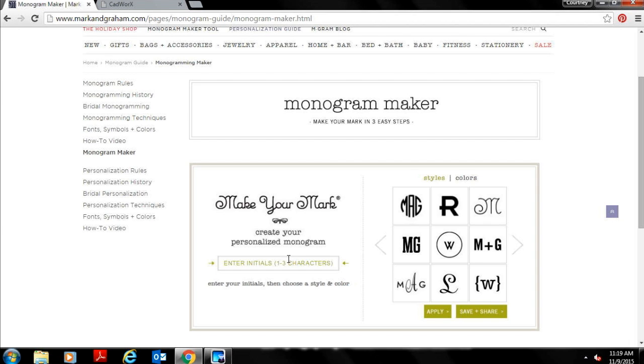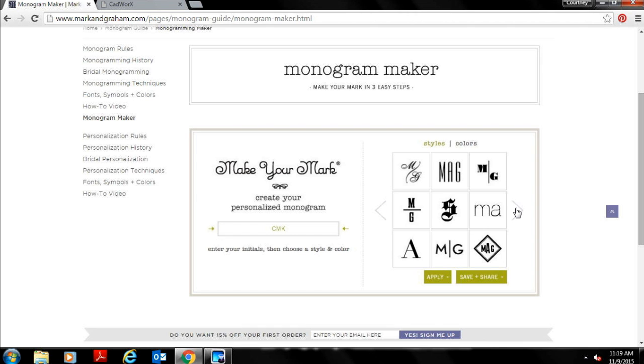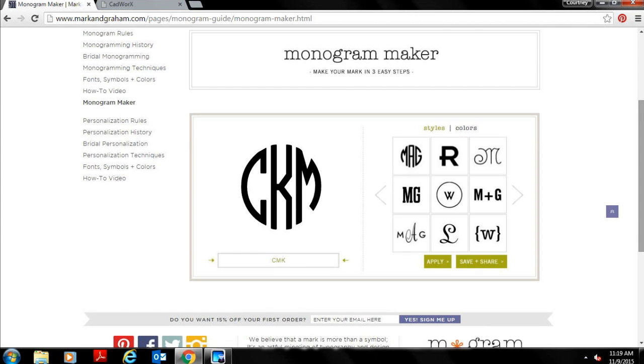So I'll create mine there by entering my initials. This time I'm entering CMK instead of CKM. And I can select the style that I want. There are a few styles available. I'm going to select the one that creates that unique circle effect that I'm looking for. Now you'll notice here it has an option to save and share.